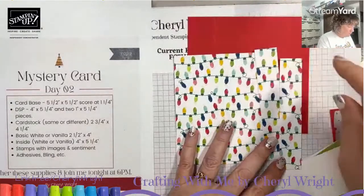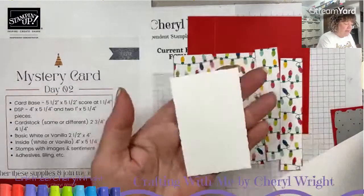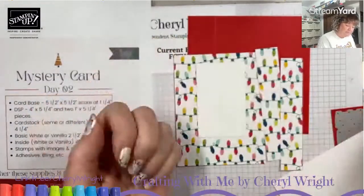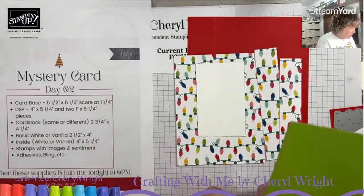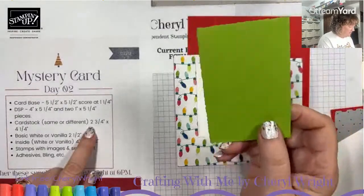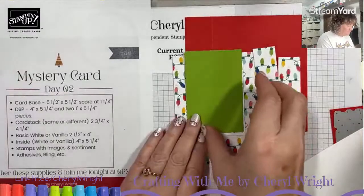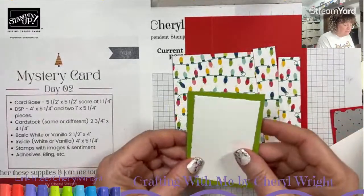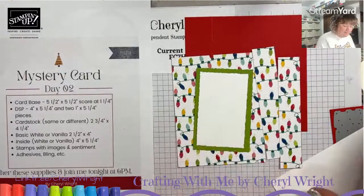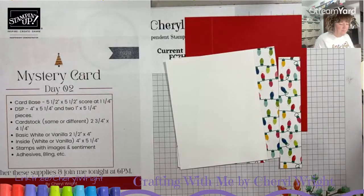All right. Basic white or vanilla. I actually found one of the deckled rectangles and I used that. Oh, I skipped this. This was cardstock. It can be the same or different. I used Poppy Parade and Granny Apple Green, and they're the same size, about this size, so, you know, ish. That'll work. And then you need one for the inside. I'm going to set this one aside.